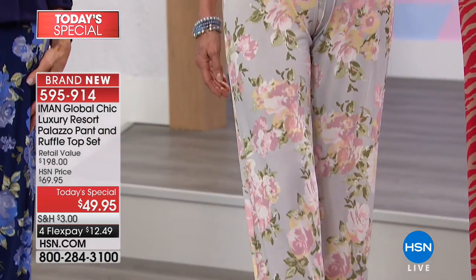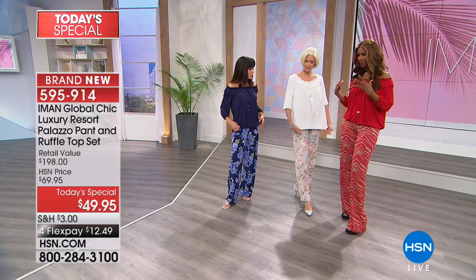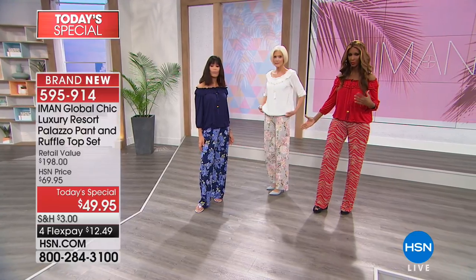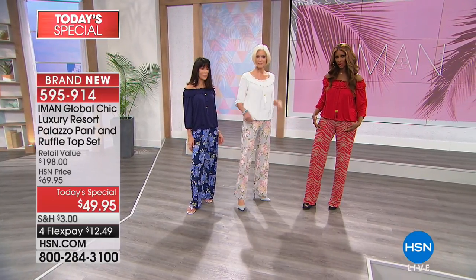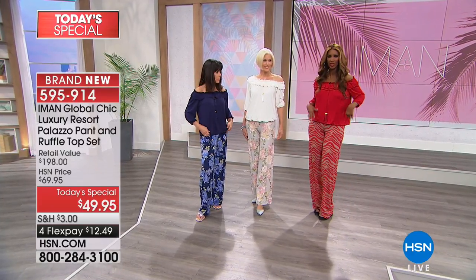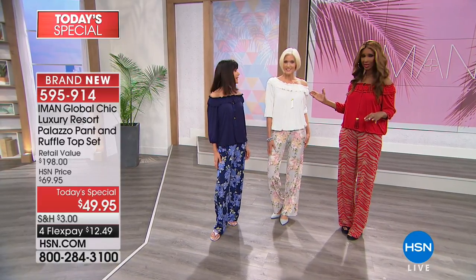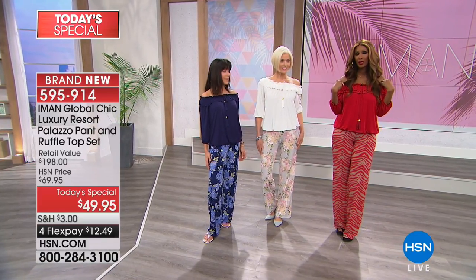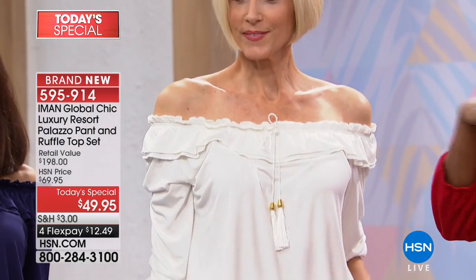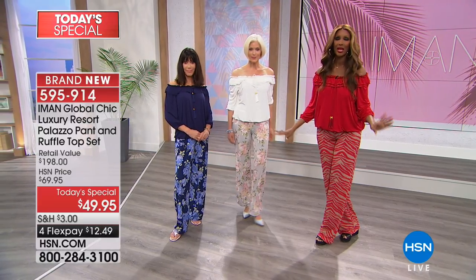But what I brought for you is the ultimate, my bestseller, the palazzo pant, paired with a top. And as she's showing it to you, you can pull it down because it has elastic, so you can put it as long as you want. The blouson is great because it covers the tummy area, the side area, right? And then you can have it off one shoulder like that, or both shoulders down. There's variety. You're getting a complete outfit, both the pant and the top.